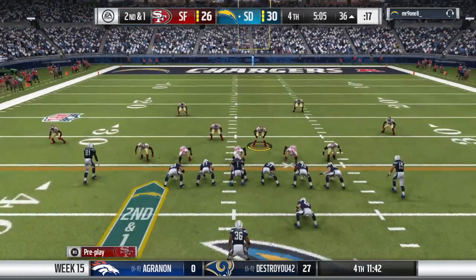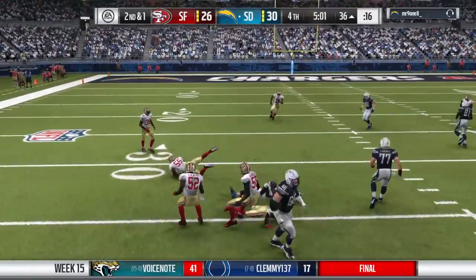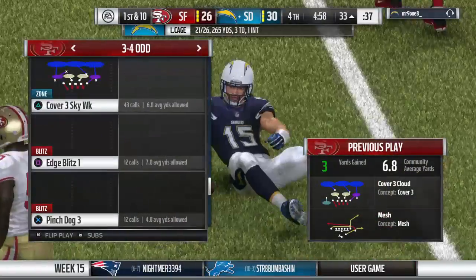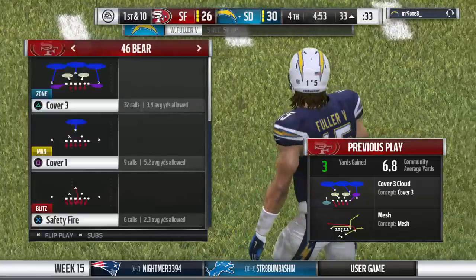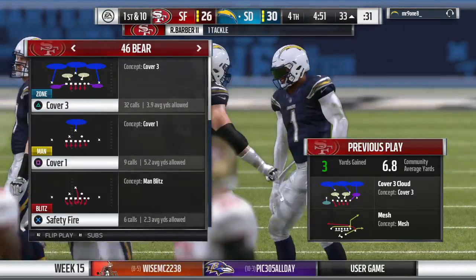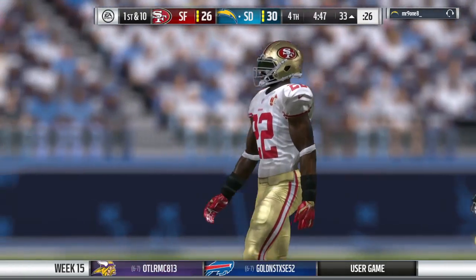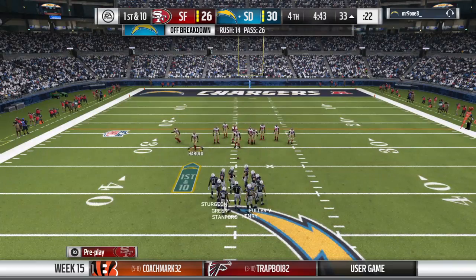They come up in an offset eye. Back to throw. Fuller brings it in over the middle. 3 yards there, good enough to keep the drive moving. So here we go, 1st and 10 now.